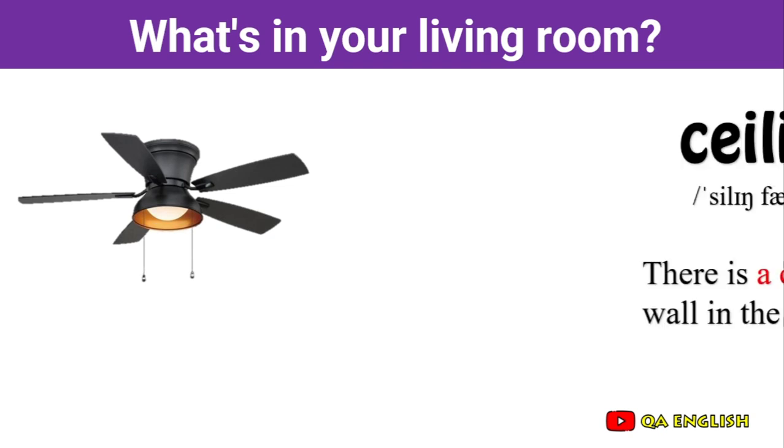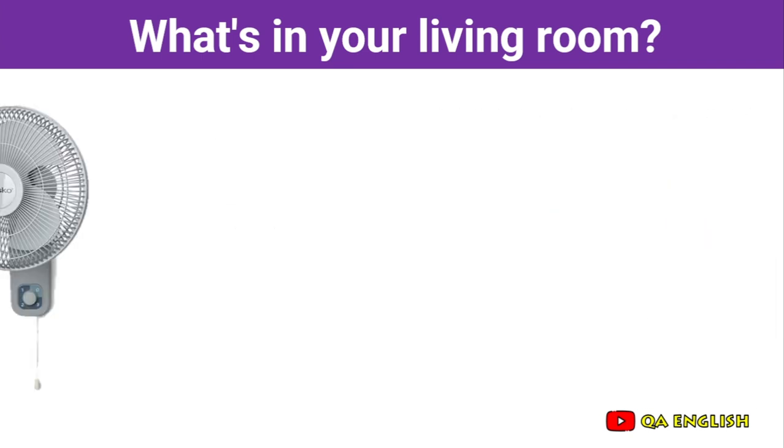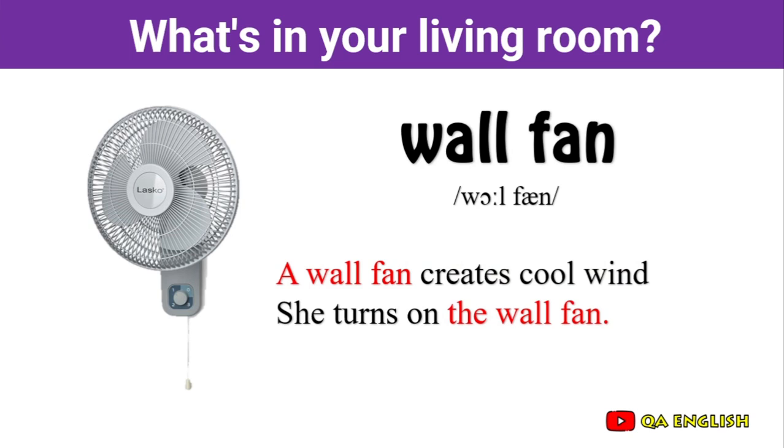Ceiling fan. There is a ceiling fan on the ceiling wall in the living room. Wall fan. A wall fan creates cool wind. She turns on the wall fan.